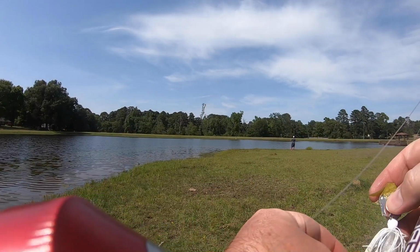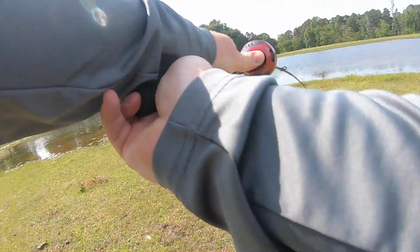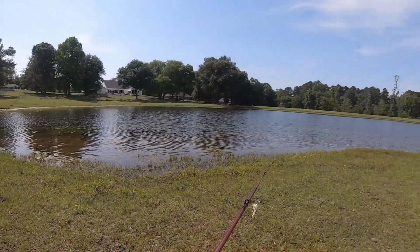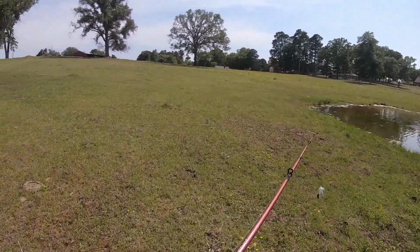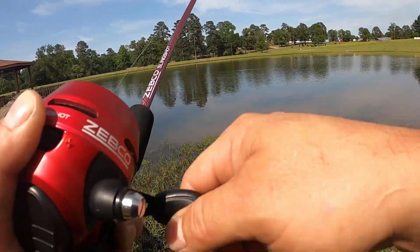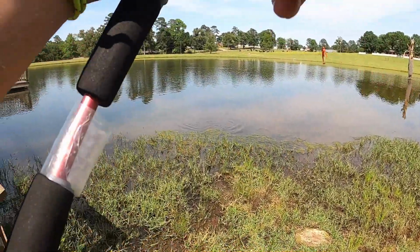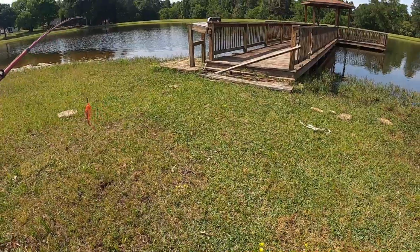This rod and reel is not fire. Oh my gosh. I can't even catch this freaking thing. There was a bass cruising through here and I thought I'd be able to get him, but we're having casting issues here. Oh, there's a basser. Good old greenback looking at my bait. He seemed a little interested. Oh! Woo!